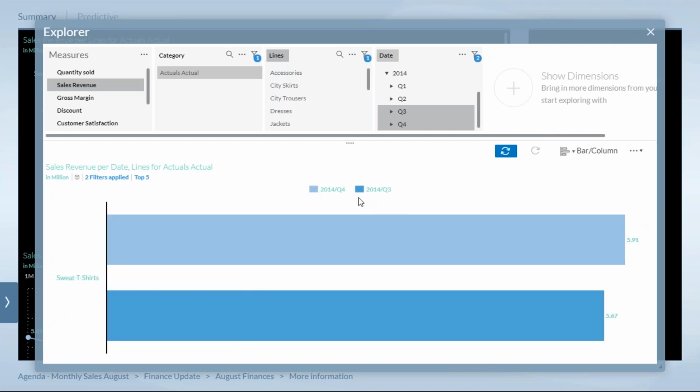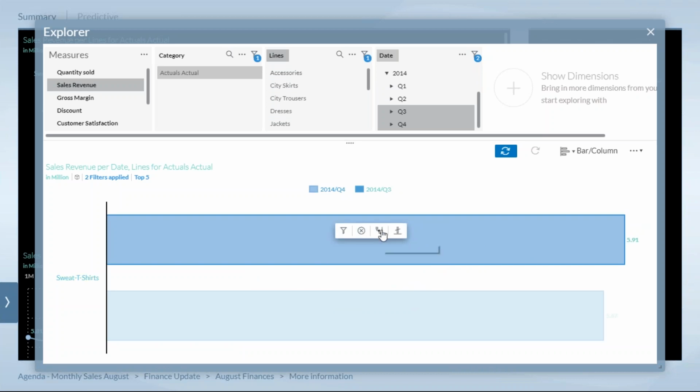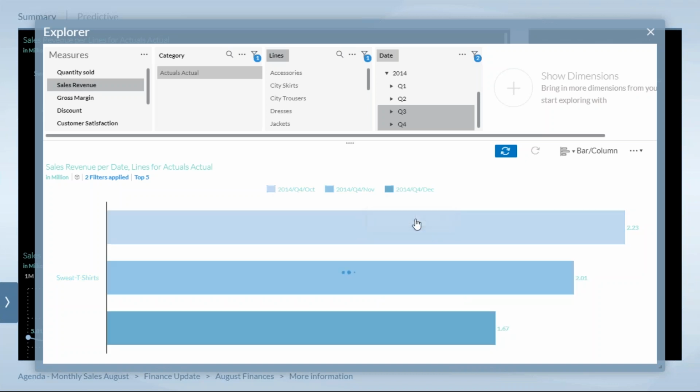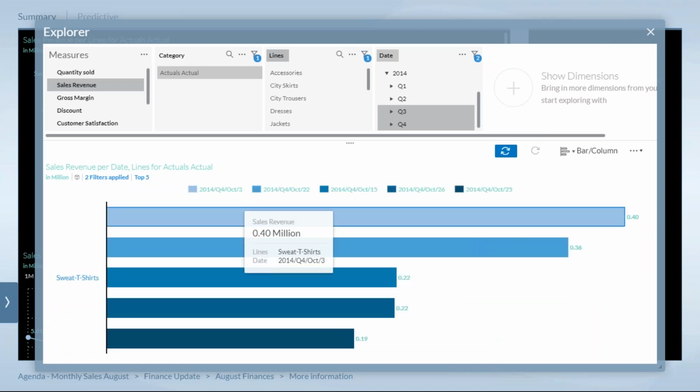So now I'm just seeing those two, Q3, Q4. I can dig in further. Oh, okay, it looks like Q4 had better numbers. I can drill in further. And right in this meeting, I can drill into these numbers and get answers. So I can see that it looks like on October 3rd, we sold the most t-shirts. I can respond right on the fly with a group of people.